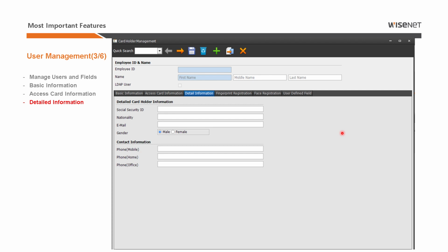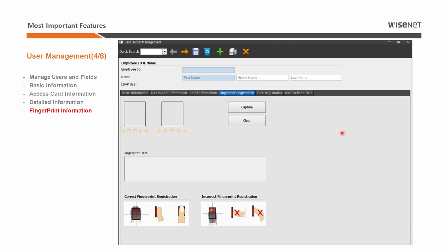Detailed information. These are additional information like Emirates ID and so on. If you have a fingerprint reader, you can register the fingerprints from the administration console itself. You don't need to go to any other separate application. In the same area where you enter his details, you can capture his fingerprint and upload it to the fingerprint reader.